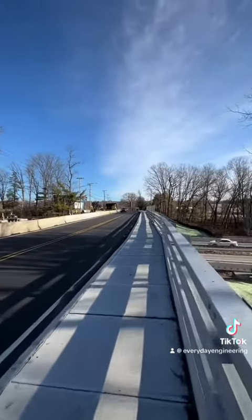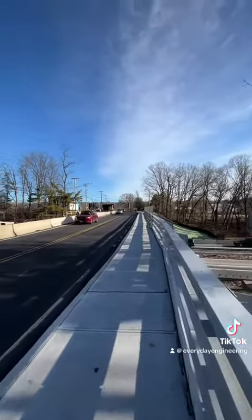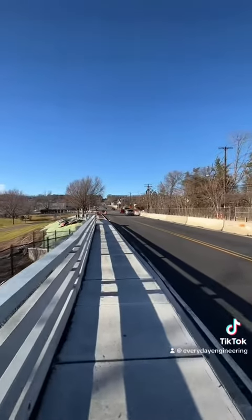I've been here at varying times of the day. If there is traffic over the bridge, it's because there's traffic signals at either end, and that's a limiting factor in why things back up. It's not because people have to merge.